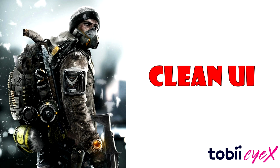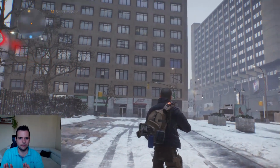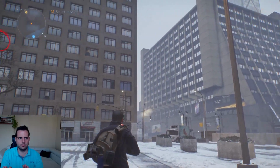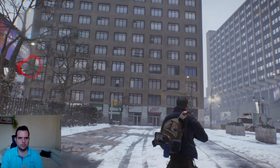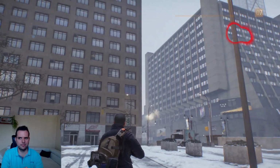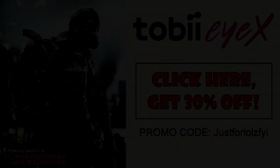And finally, clean UI. Last but not least, a small extra. You can also enable the UI, aka the ammunition/grenade counter and the minimap, to fade out whenever you are just looking around, with the aim of improving the immersion even further. To be honest, this is a feature that didn't really get me excited, but it works as intended, and the UI elements were always present when I needed them.